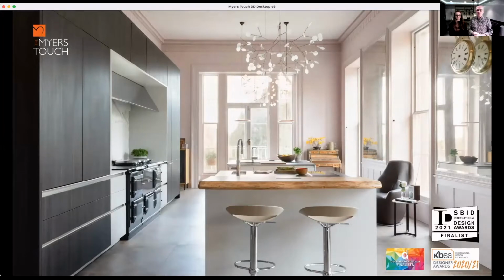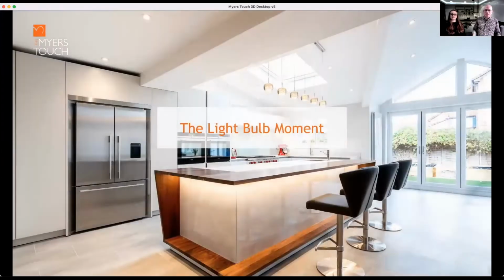This is a project that we've just completed towards the end of last year. You can see here, we're finalists in the Society of British Interior Design awards, and also in the Designer Awards for the UK, and also the KBSA Design Awards for this particular kitchen. So hopefully that exposes a little bit about who we are and our journey to get to where we've got to.